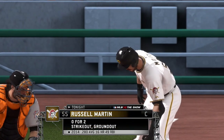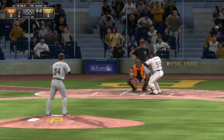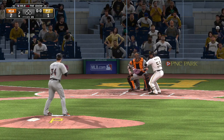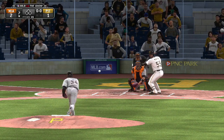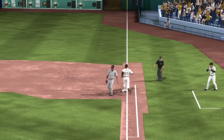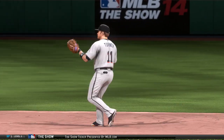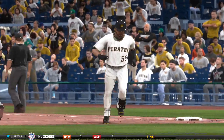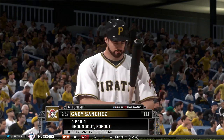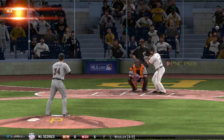Russell Martin will step in now to lead off the home half of the seventh. Catcher, Russell Martin. Swing, hard hit ball to second. And taken in out there for the first out. Now batting, first baseman, Gabby Sanchez will dig in for a third time now. He's popped out and grounded out so far.